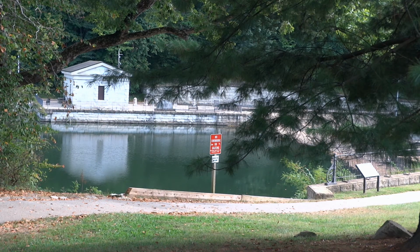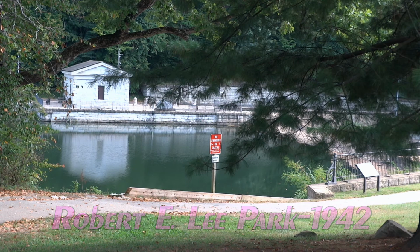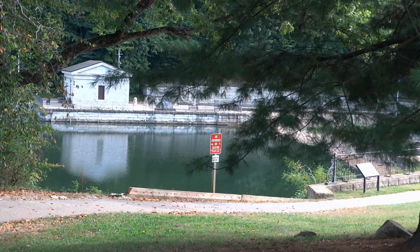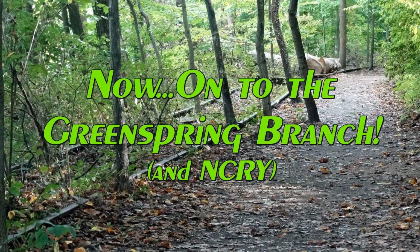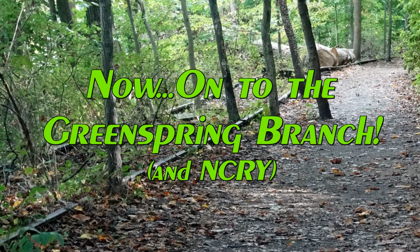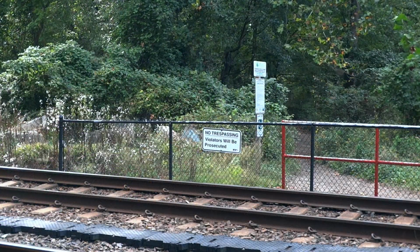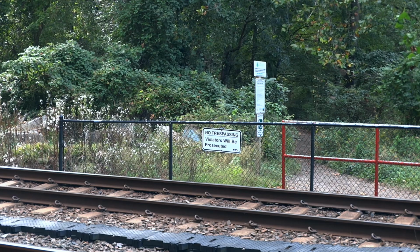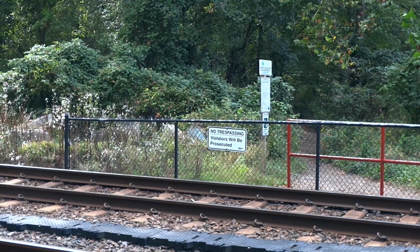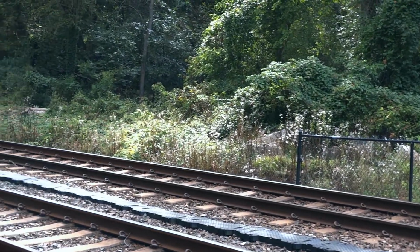And in 1942, this became Robert E. Lee Park, and stayed that way until the age of political correctness. What a shame. The one-time Greenspring Branch. We'll see those trees over there. But before heading over to it, a little bit of background on the main line might be in good order.